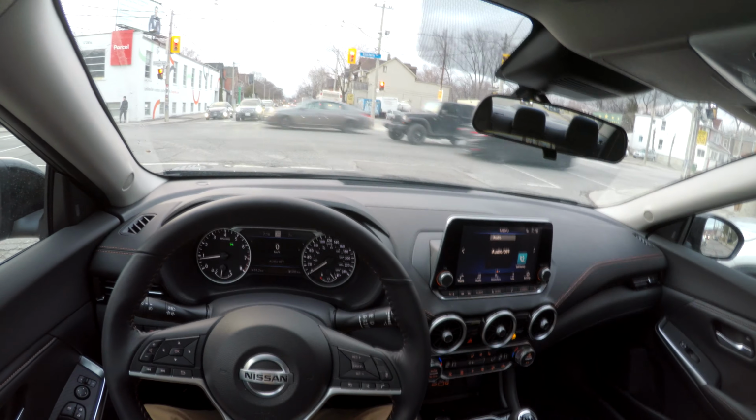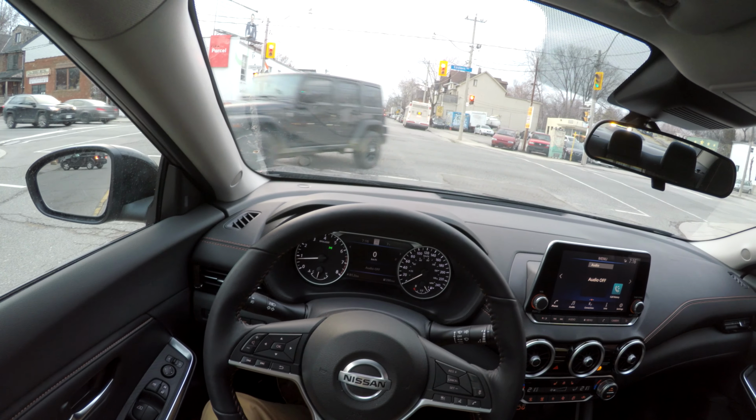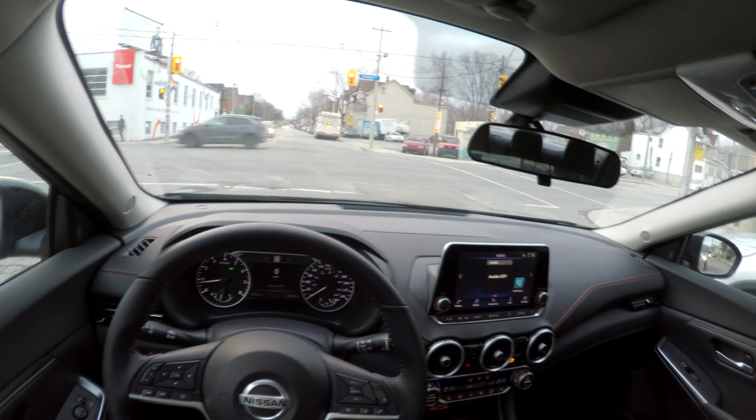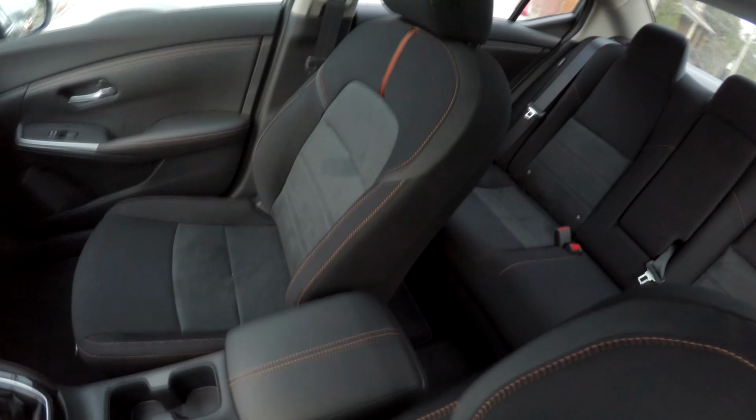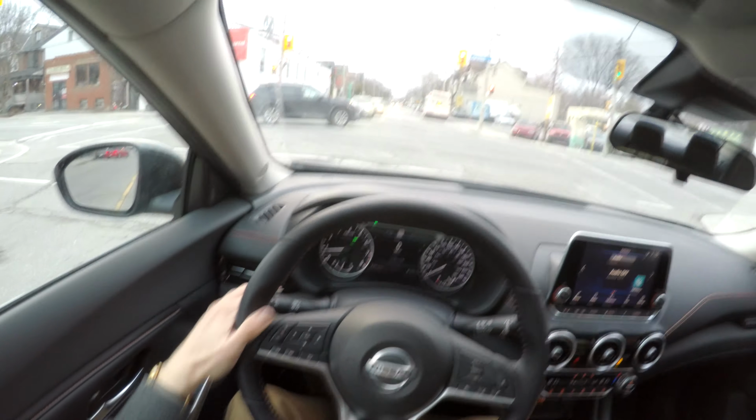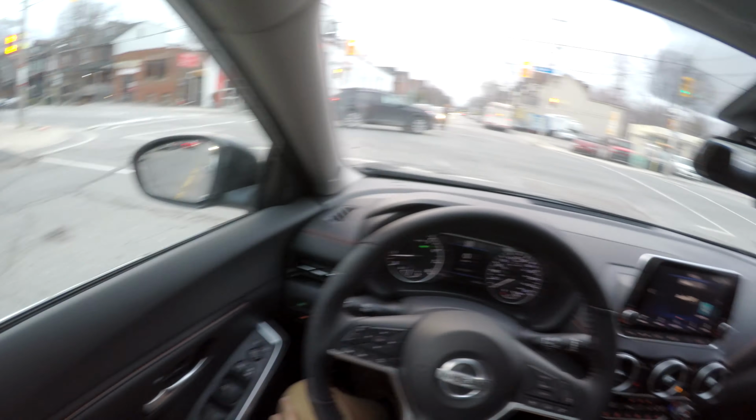So that's just something you'll have to get used to if you're used to other manual transmissions. It's not really an issue or a problem, just a characteristic. Otherwise, the interior is actually not that bad considering the price, but that's all I'm going to say about this, because there's a review for that.